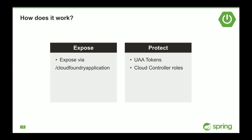And further, it is protected by the Cloud Controller role. So only if you have certain roles in Cloud Foundry, like say the space developer or a space auditor, people who are allowed to view this application on Cloud Foundry, only those roles get access to these actuator endpoints. So it's a transparent security integration between Apps Manager and the UAA and the Cloud Controller, which does not require any additional security configuration by the app developer.